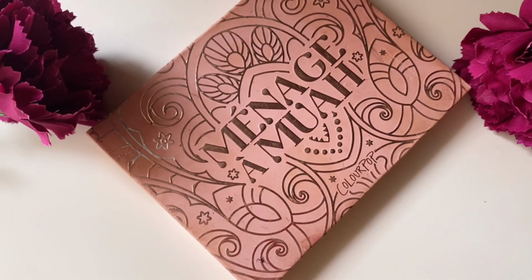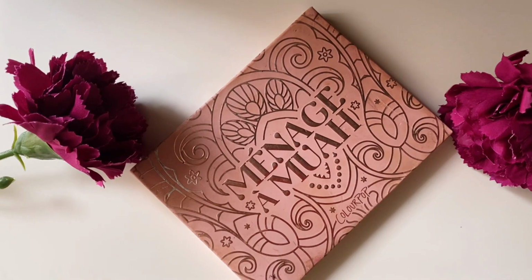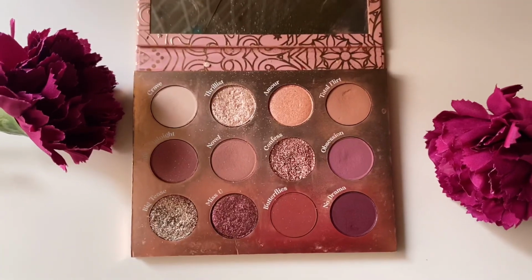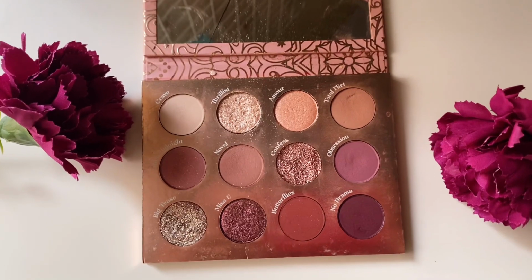Moving on to the eye makeup. So the focus of today's entire look is going to be on the eyes. So let's just get started, and I'm taking this Colourpop Menage a Moi palette, and the reason why I'm selecting this palette is because it has all these mauve and maroon tones, and as you guys can see, I'm wearing a maroon outfit and I just want to stick to the tones similar to that.